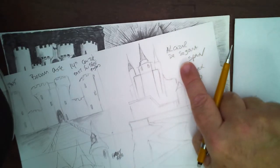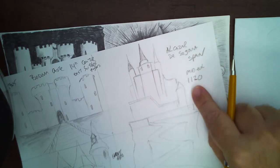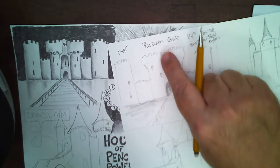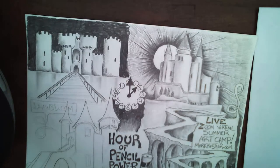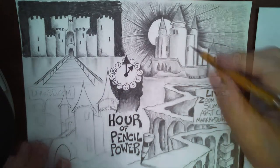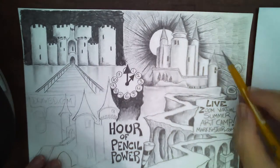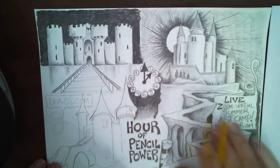This castle, this is my sketch. See, this castle was the Alcazar de Segovia from Spain. Sorry about the name. I just really didn't do it well. It's a medieval castle, 1120. Now, this castle over here, here's my scribble, and there's the finished drawing. This castle was Bodiam Castle, 14th century, East Sussex, England. And this one is an American castle that I'm drawing down below, and I have no idea if anybody recognizes that. I'm going to have to put the date and title of that one. I'll write that. I'm going to erase a little box here and put it down here in the lake with the reflection.